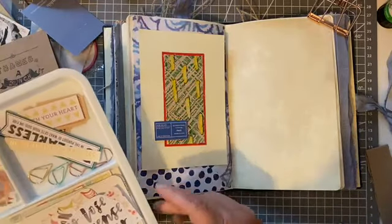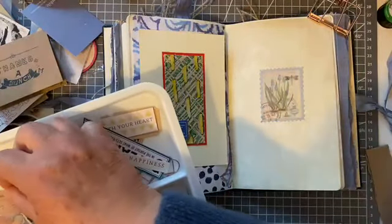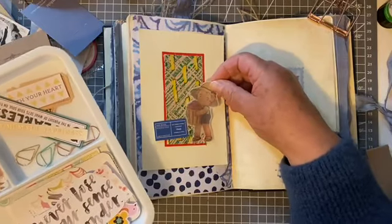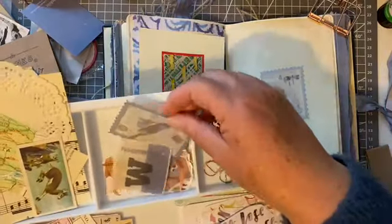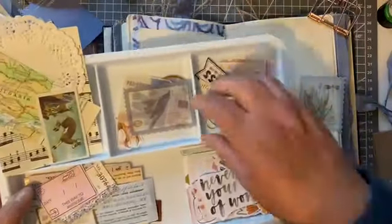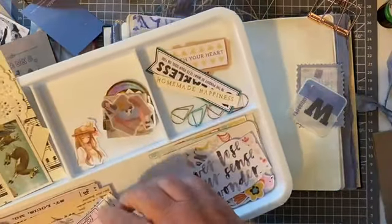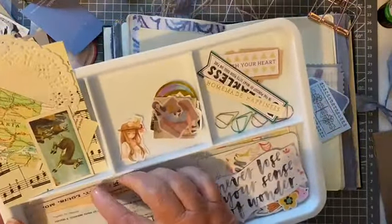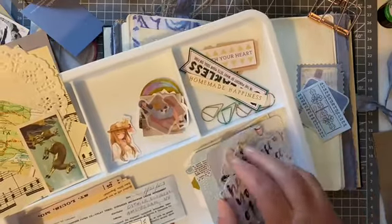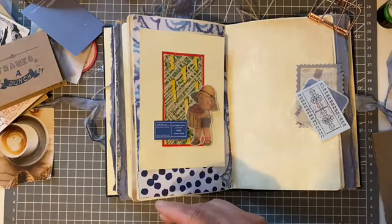There's a little airmail that's blue. Here we've got some. Now that's cute because that picks up the red. What else have we got? We've got that. We've got another one of them. Got one of them. Let's pick out the blue things. Here's a blue ticket. Right, we should be able to get enough.